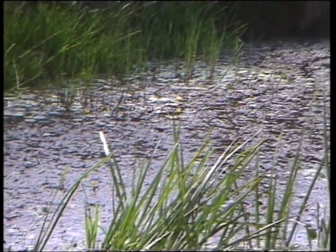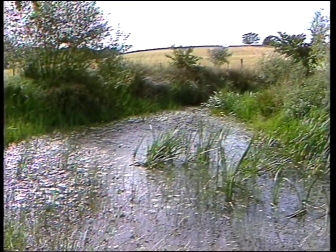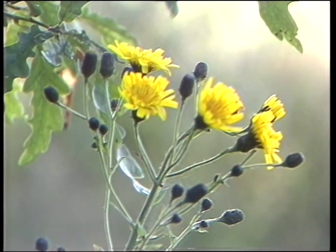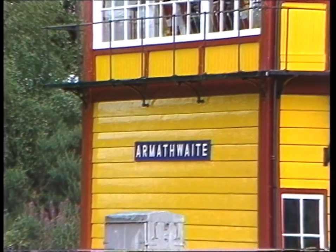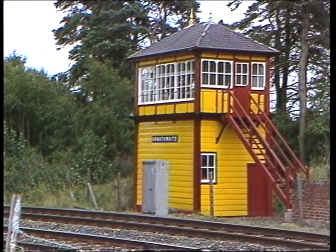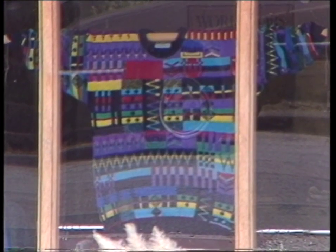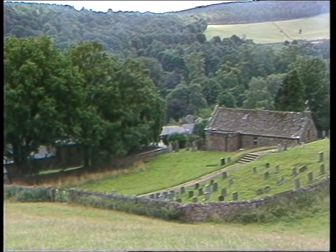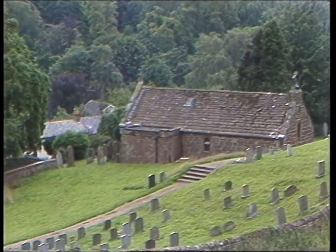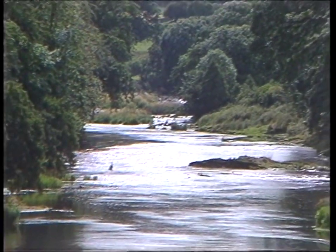Above the gorge, a reinstated pond is home to insects, newts, and snails. Nearing Carlisle now, there is time for one final stop at Armathwaite. This quiet village is surrounded by hills and woods and has more than its fair share of skilled artists and craftsmen. Near the edge of the village, a little sandstone church is built neatly into the hillside, while the bridge over the Eden gives magnificent views of the river and castle.